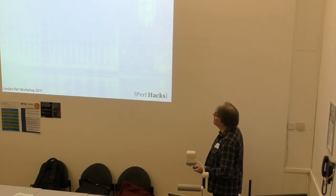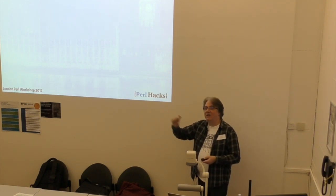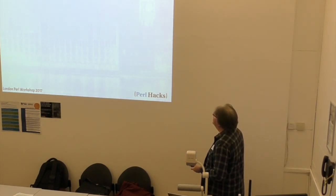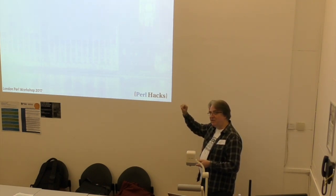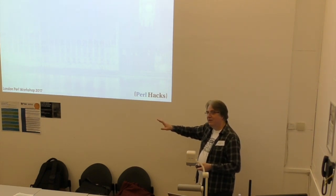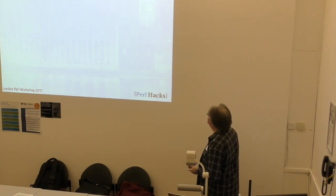In many cases, redirects are actually better. Certainly what we did when we switched our protocols is we had a 301 in place. That's somewhere where the browser caching the 301 is a bit scary, because you've got this multi-million dollar website and you're redirecting everything from HTTP to HTTPS. You better be sure that you're right. Yeah, often it's worth considering a 301 in preference to a canonical link.